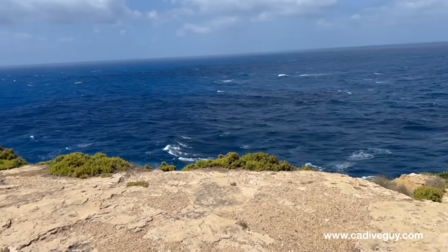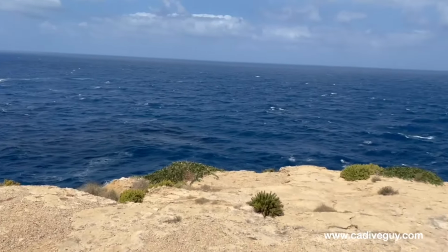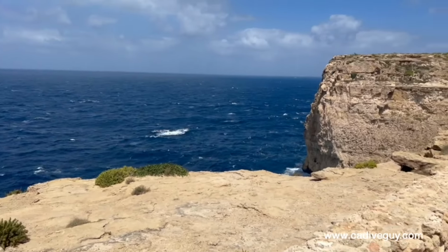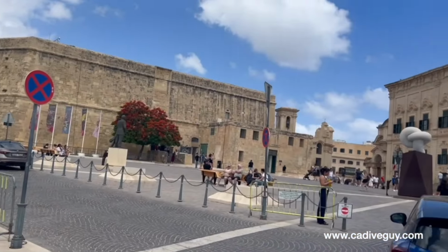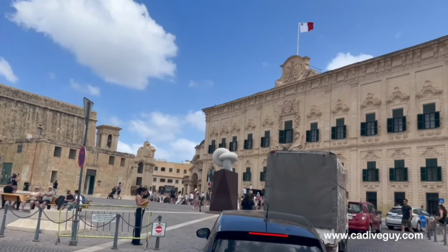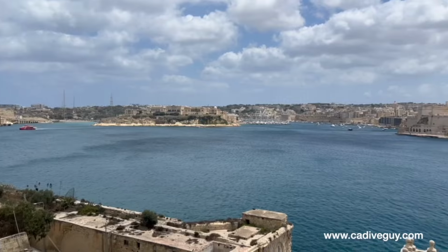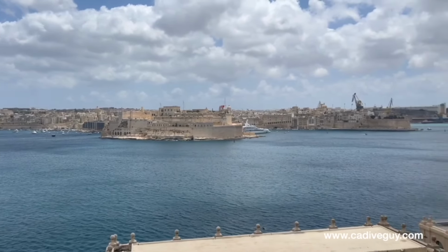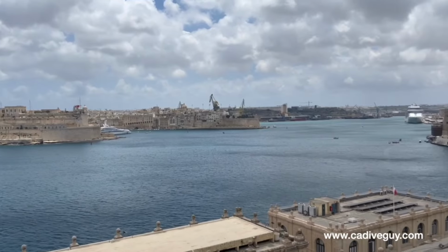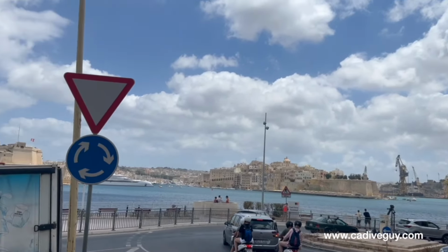I wasn't kidding about the surf and swell being fairly large. I mean, usually the Mediterranean is fairly calm, and there was definitely no way for us to do any diving that day. We're now in the old town of Valletta. Very cool. Totally like the rock. Look at that super yacht.